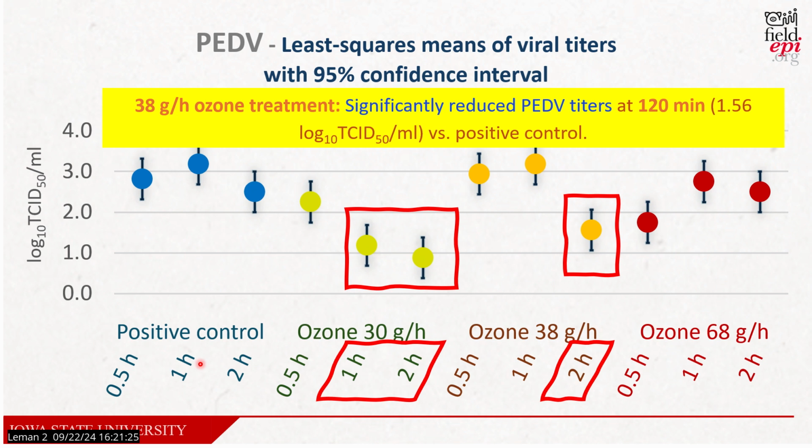And what was the positive control then? For the positive control, no ozone, only the virus broth. Did you use any other treatment known to reduce the virus under those circumstances? Yes, I have a treatment that reduces the virus. However, when we interpret the results, even though there is a statistically significant difference, in practice the reduction is less than 99%, so it's not applicable in the field.